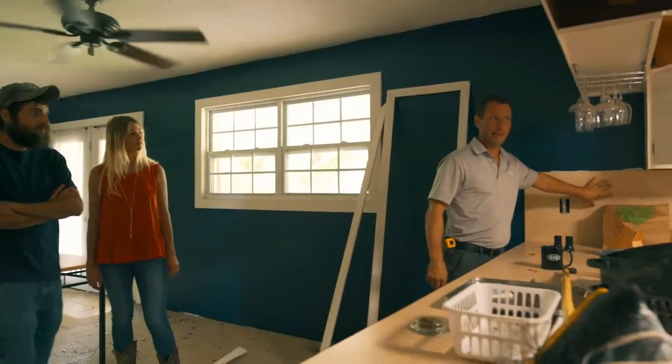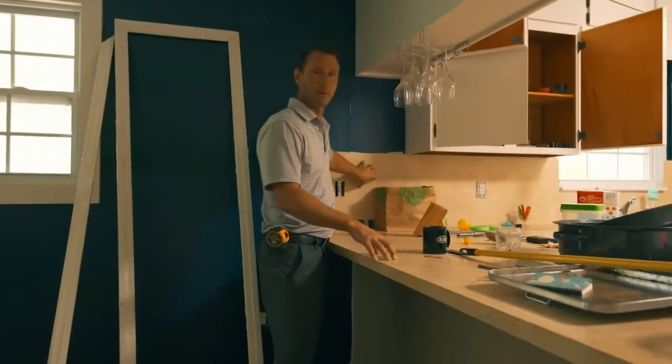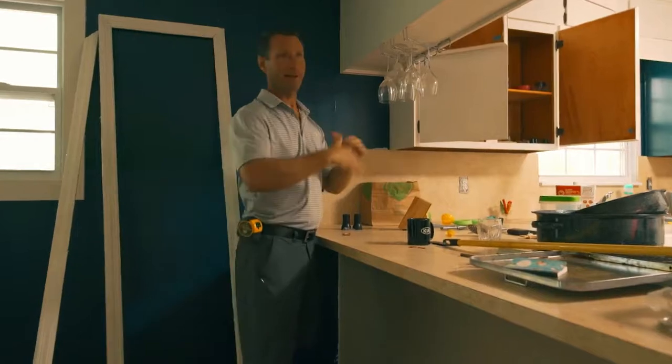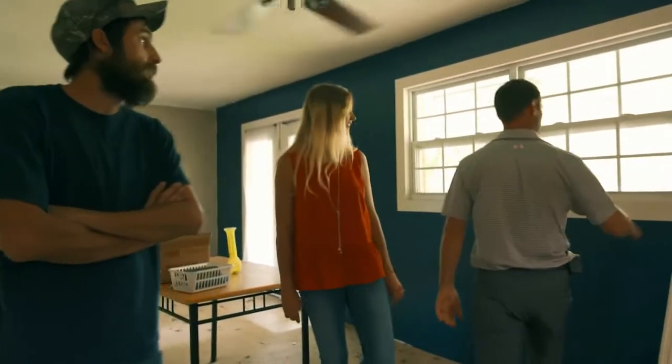Obviously, we won't do backsplash like this. This will be brand new granite, so we'll do a beautiful, maybe a white subway tile backsplash. That way it contrasts very well. Okay. Windows all still look good.